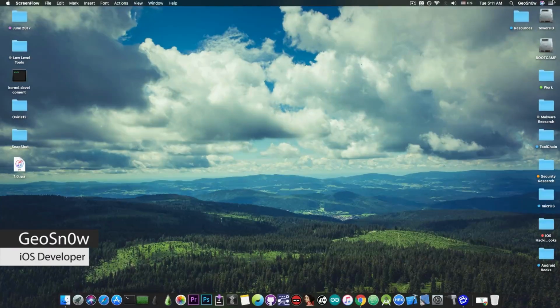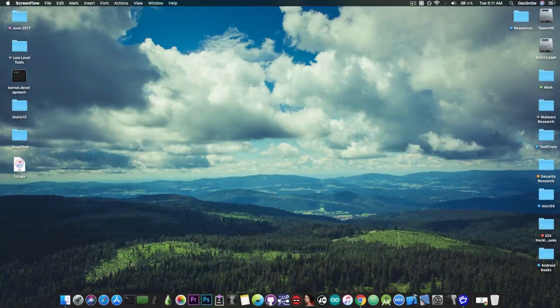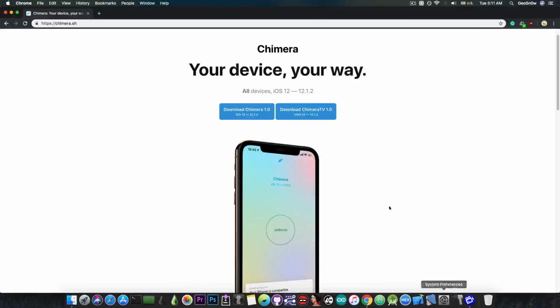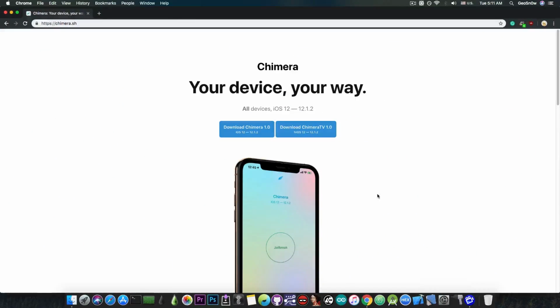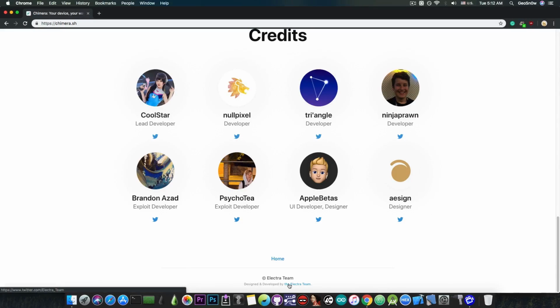So in today's video I have great news for those of you on A12 devices who are trying to jailbreak. Finally, a jailbreak with tweaks has been released. It's called Chimera and it's been released by the Electra team. So this is basically the Electra but with a new name, and it's been rebuilt from the ground up to be a perfectly new jailbreak. But as I said, it's made by the Electra team and of course by Coolstar and his friends.